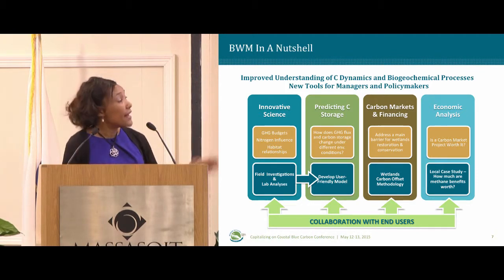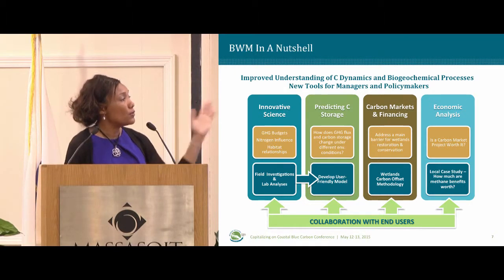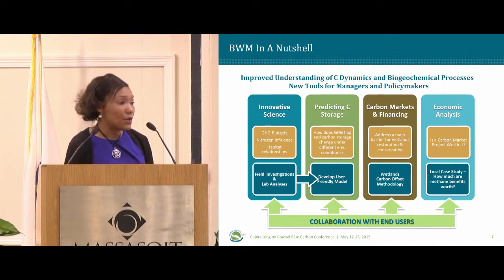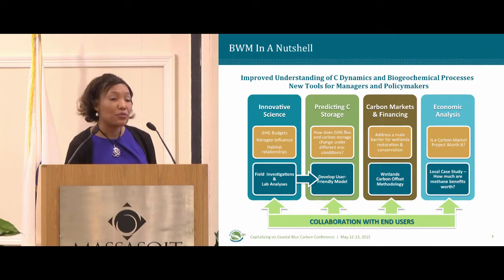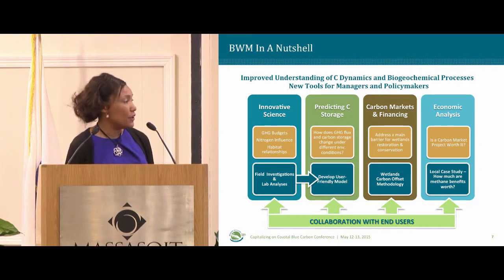And then on the economic analysis side, we left space in our project to say, we know sometimes it comes down to people understanding what this means in terms of value, again, on the money side of things. And so is a carbon market project worth it? We looked at that through a local case study. And underpinning all of this was this collaboration with end users.